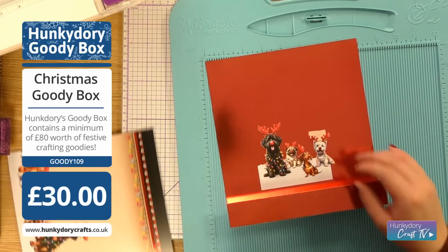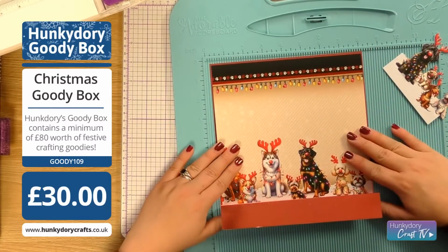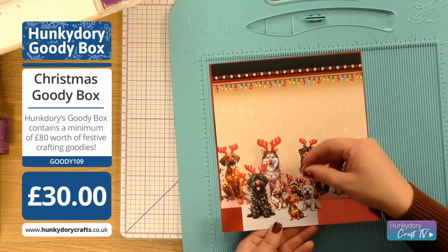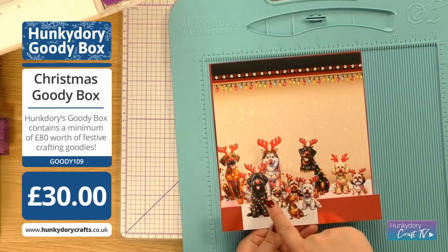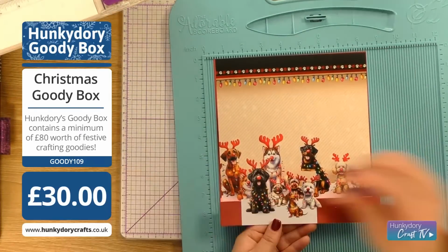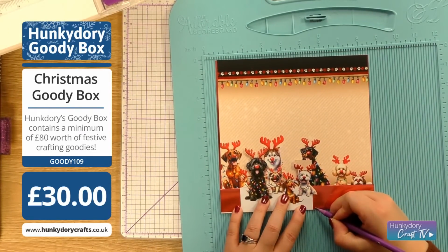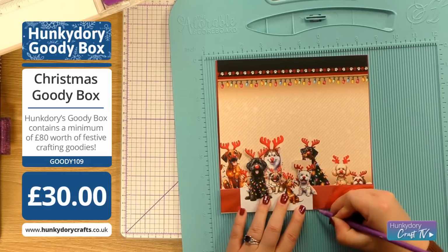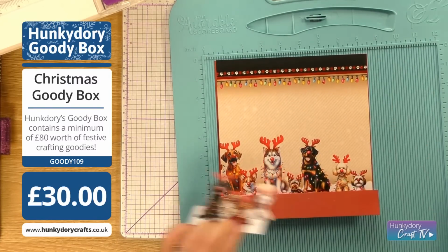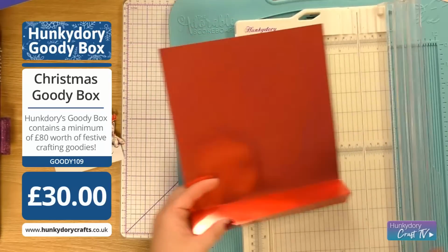Now this is the tiniest little pooch step here, so what I now need to do is decide where I want these leaders of the pack to be. So this is going to sit here, and then maybe here, because then you're not blocking as many dogs out. So what I'm going to do is just mark with my pencil this piece of card, and I'm going to give myself a little bit of a border as well, and then I'll bring it back onto my trimmer.